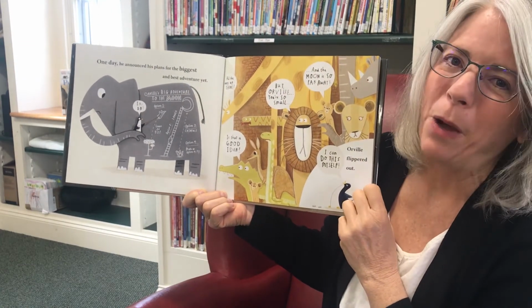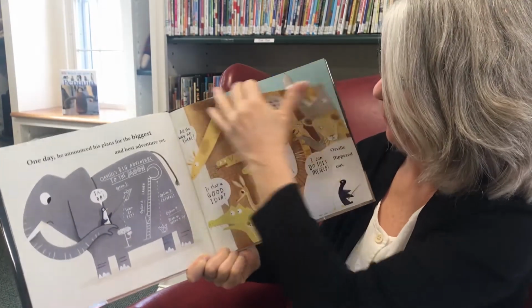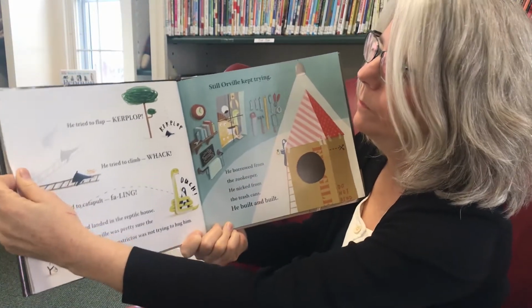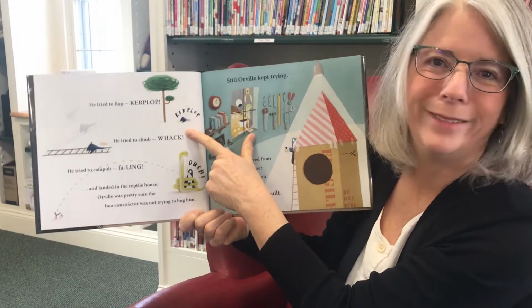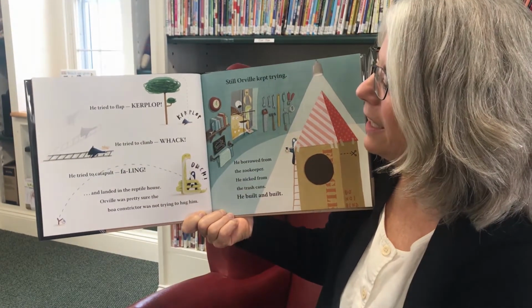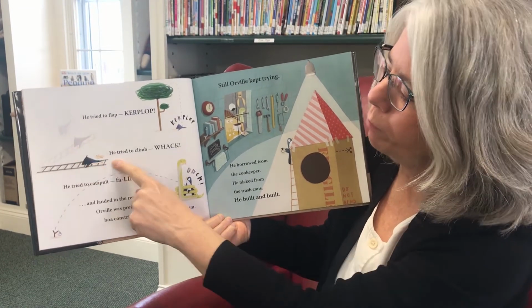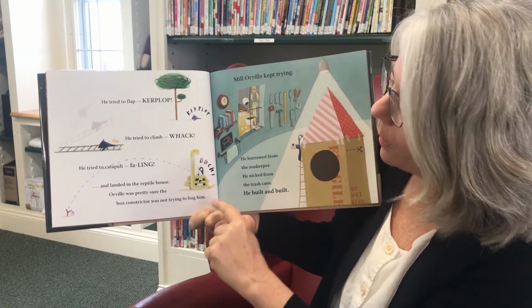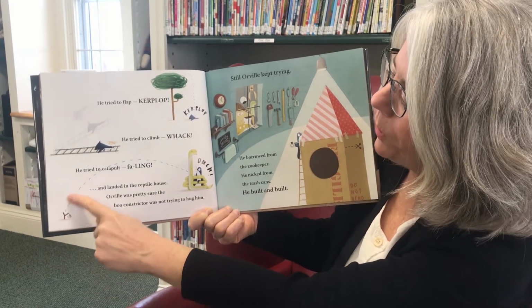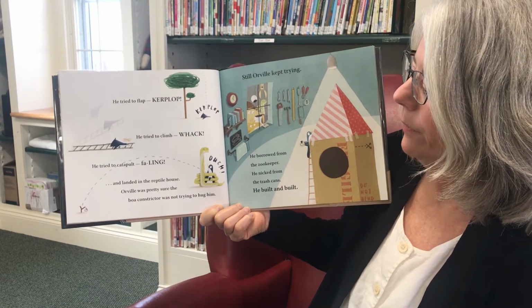Orville flippered out. It's like flipped out, but he flippered out. Is that funny? He tried to flap, kerplop. Yeah, penguins can't fly, can they? He tried to climb. Look, there he is going up the ladder. Woo! Whack. He tried to catapult. Pew! Look, there's the catapult. Pew! Ouch! And landed in the reptile house.